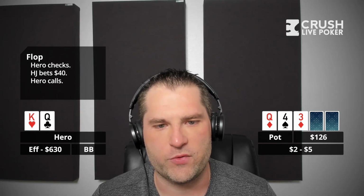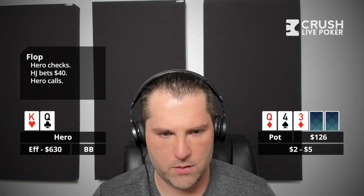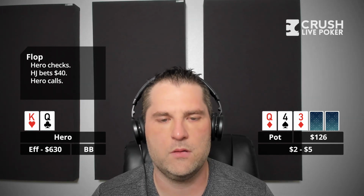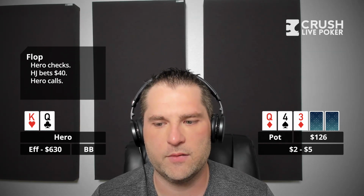I don't think there's really anything to do but call, especially against this sizing. The higher the top pair, the less your hand needs protection, but against this sizing, I'm going to call for sure. And I also noticed right off the bat, obviously the flush draw's there, but it's a pretty dry board, Queen 3-4. It's one you hear as an example of a dry board almost.